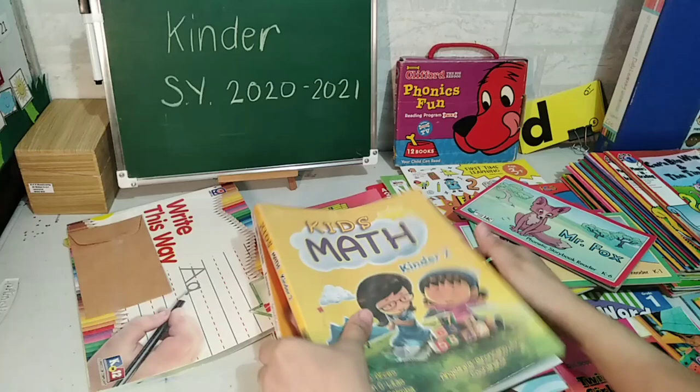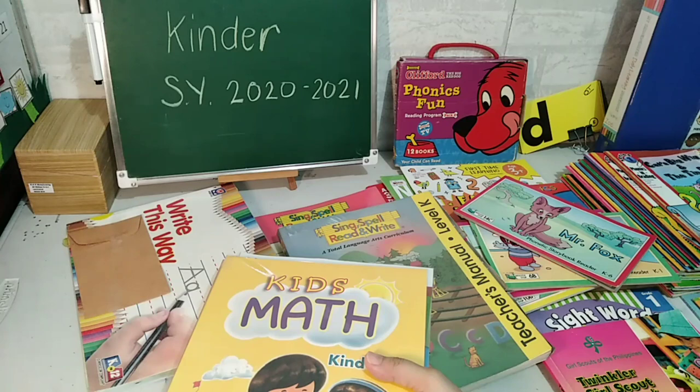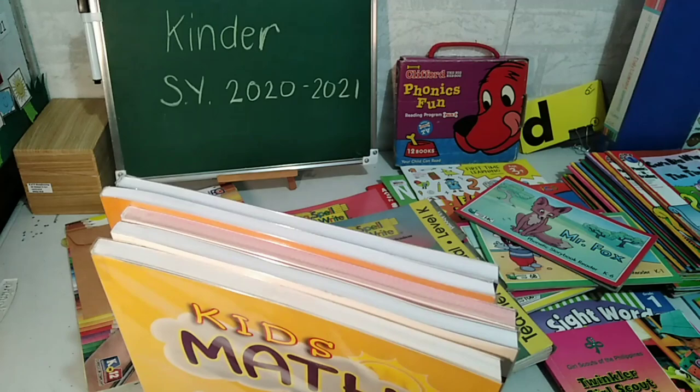So for these 5 books that I got from the provider, I paid 2,000 plus. I'm not sure kung ano yung exact amount na binayaran ko. I think 2,500 or 2,400 something. Sorry, I forgot. Basta around that range, less than 3,000 binayaran ko.